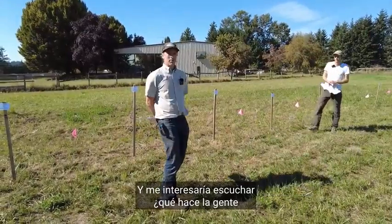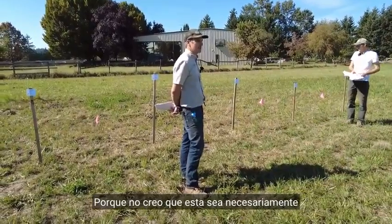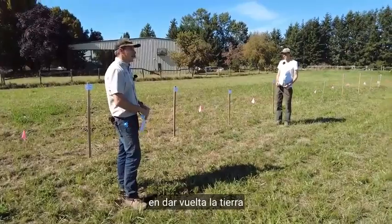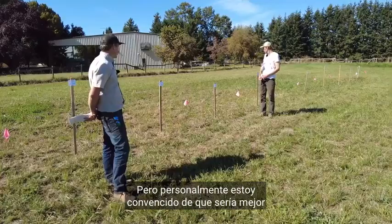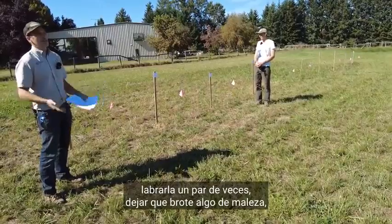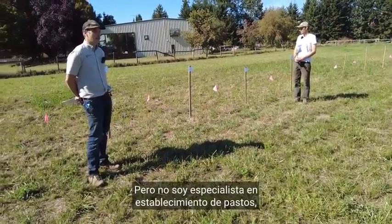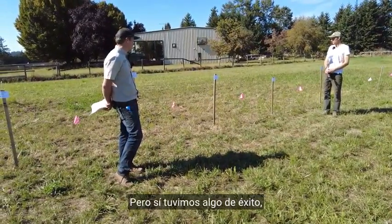And I would be interested to hear what people do if you are going to till and establish a pasture, because I don't think this is necessarily the best way to do it, just to do it all in one day. We do have a spader, so a spader does a really good job of turning over the soil and making a nice seed bed, all things considered. But I guess in my mind it would be better to till it a couple of times, let some weeds come up, do some kind of a stale seed bed, and then plant if you were going to do that. But I'm not a pasture establishment specialist or anything. But we did have some success.